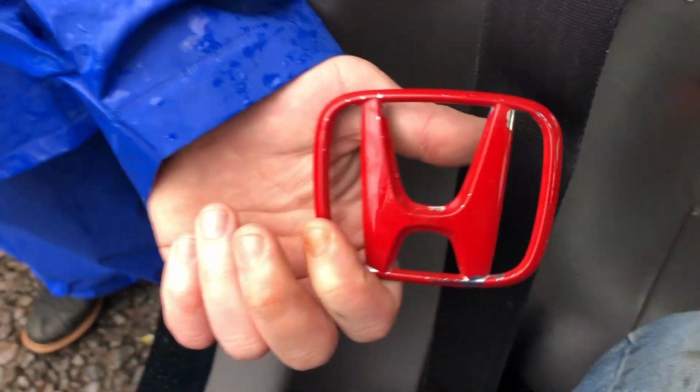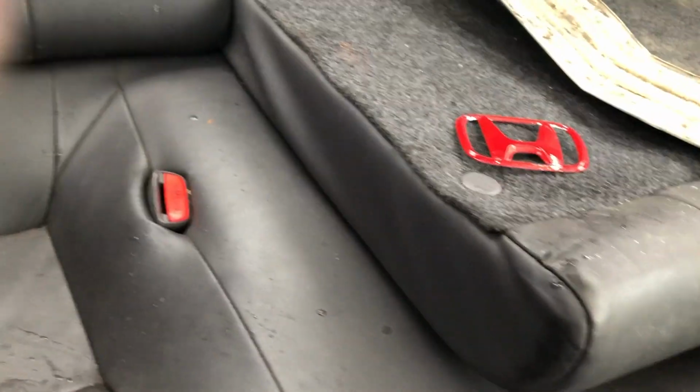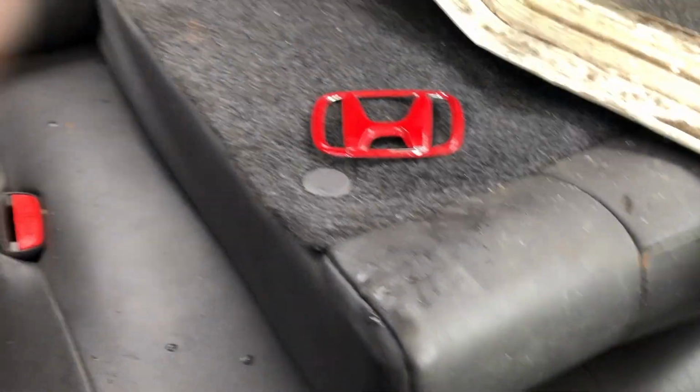Oh hey, a red Honda emblem. Very nice. Oh, thanks, man. I do fancy collecting emblems. Huh? Okay, go for it. What a nice guy. Making sure it doesn't slam on me.